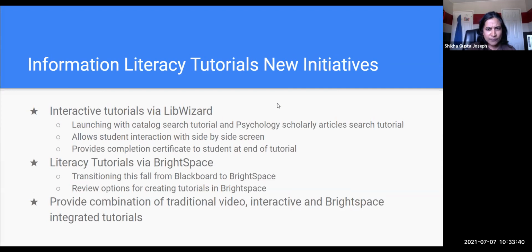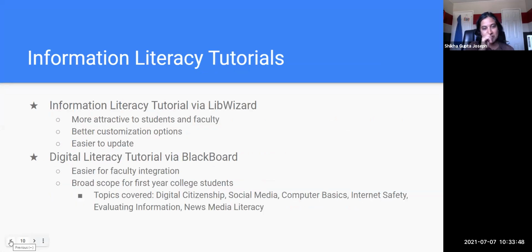So actually, can you go back one slide? Okay, so the big one we have right now, which has been on for a long time, is our information literacy tutorial. I'm going to show you both of these after I speak for a few minutes, only because we don't have that much time, but I just want you to have an overview of it.